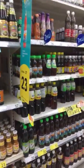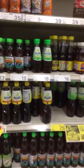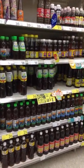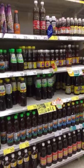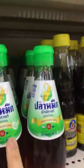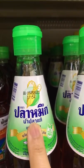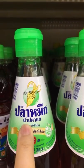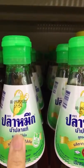So, these are all the sauces. If you are going to cook Thai food, you need this. This is the key and the first ingredient for Thai cooking, which is nam pla. So nam pla is fish sauce, but basically nam is water, pla is fish. So it's fish water.